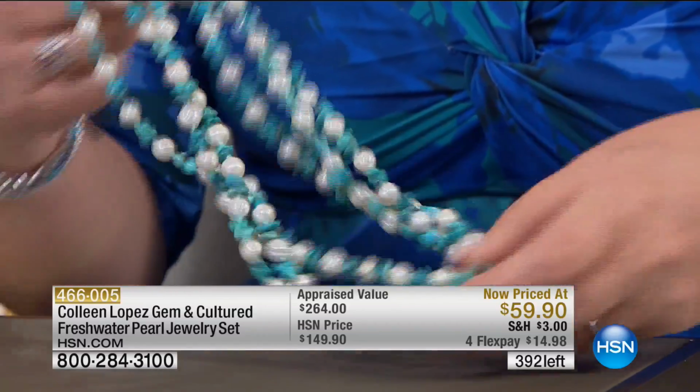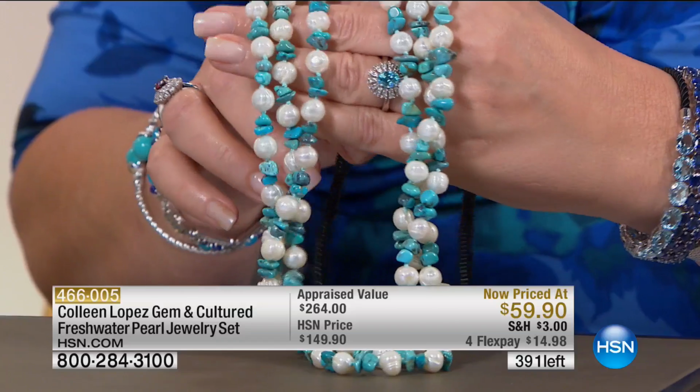It would make an amazing gift. If you're already thinking ahead to gift giving, why not? Who wouldn't love that? I love mine. Actually, I don't own it in the rose quartz. I own it in the turquoise, and I love it.